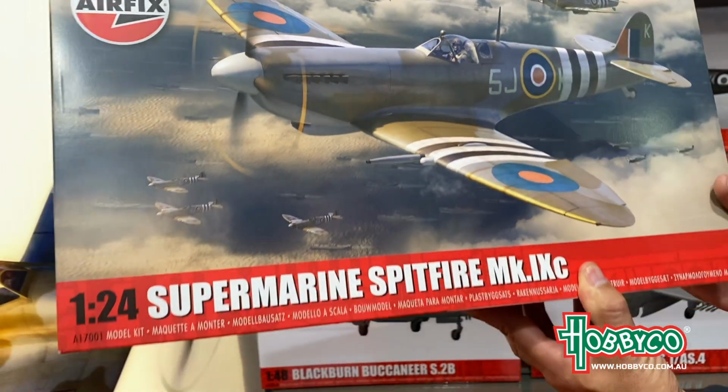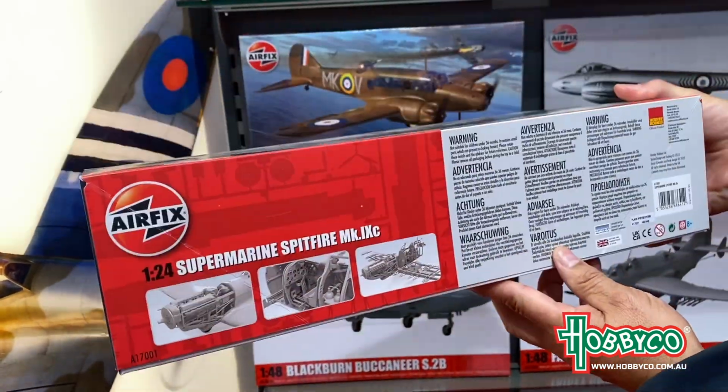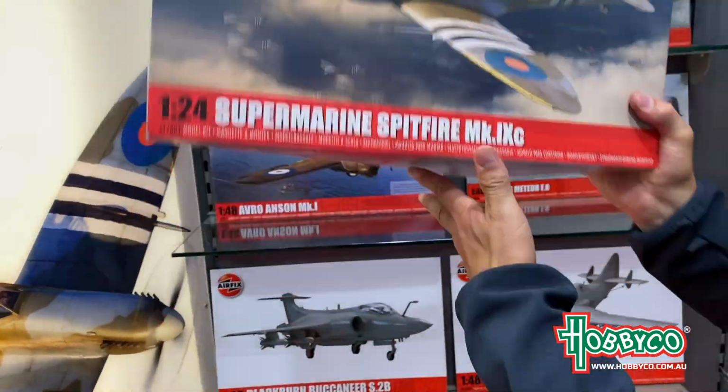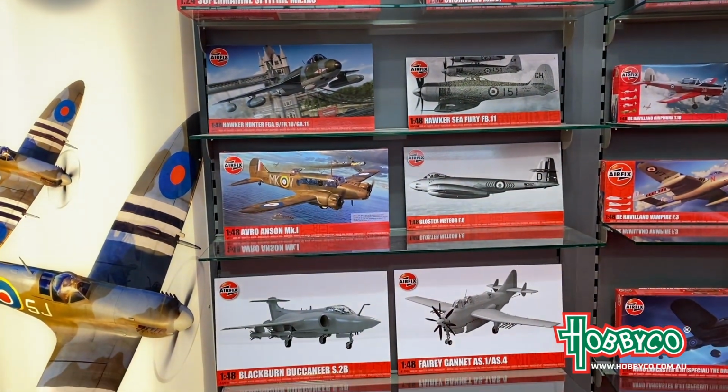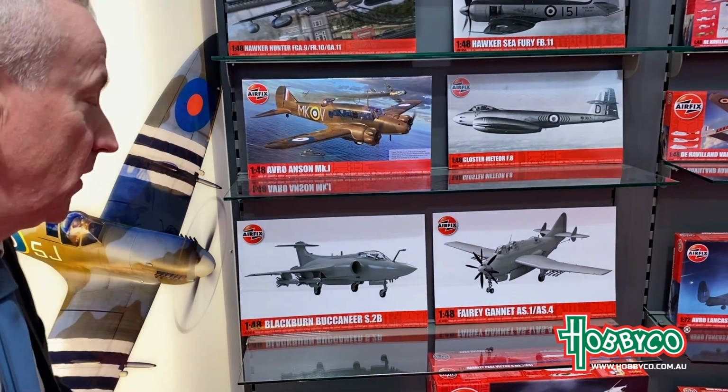Fantastic, and that's 1 to 24 scale. That's going to be an absolute beauty. Right, okay, so that's released for 2023 sometime? Yes, so following on for some new releases and new tooling for 2023.